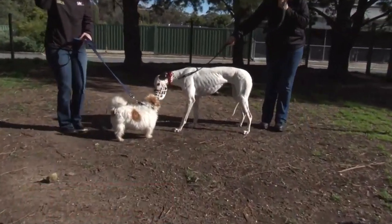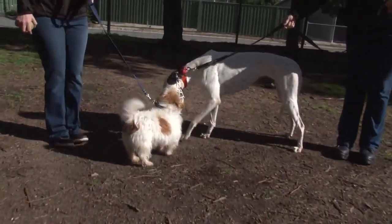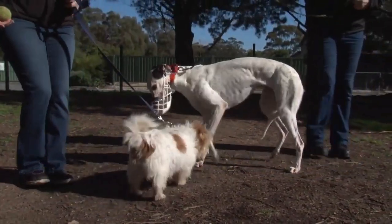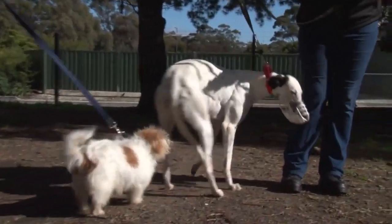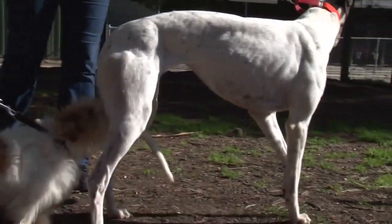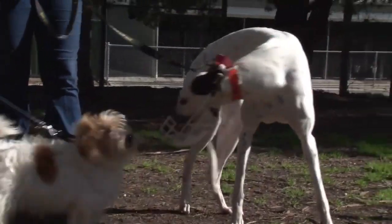Coming up for a sniff. Is that a good sign? Nothing wrong with that? No, it's good. So we do expect them to be a bit excited at first and we expect them to be curious. This is probably the first time she's been near a little dog and she's a little bit anxious. You can see she's got her tail tucked between her legs. That's okay, we expect that.